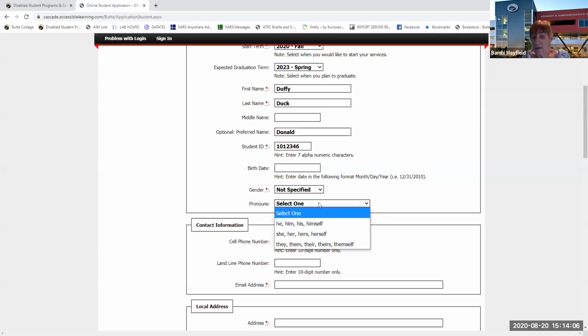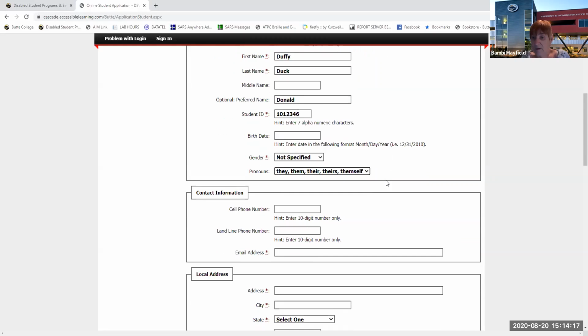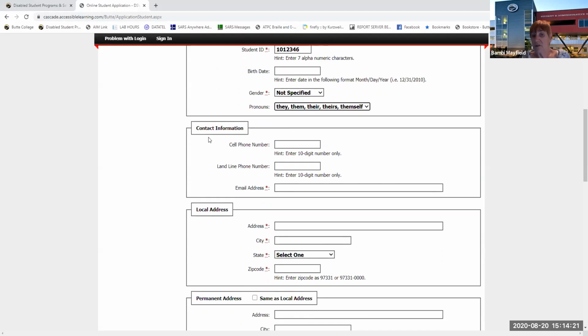And then pronouns, if they prefer they, them, their, theirs, and themselves as pronouns instead of him or her, you would select that. That again is not a required field. You can skip it if you want to. Also, your contact information for your cell phone number, your landline number, if you happen to have one, not too many of us have those anymore, are not required either.